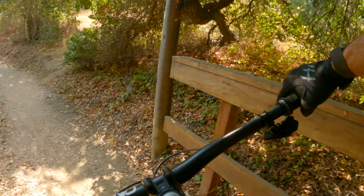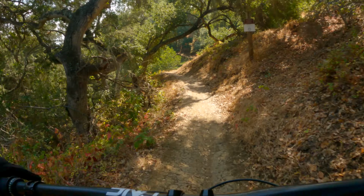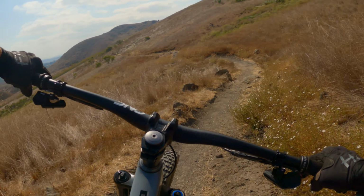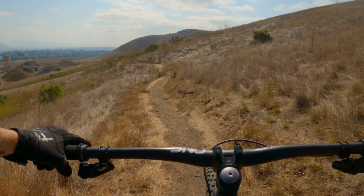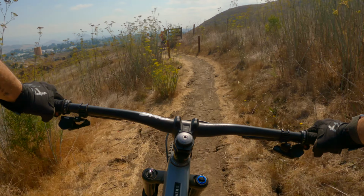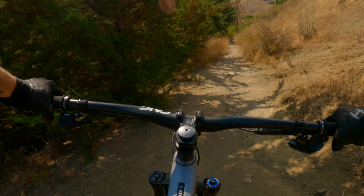Oh, hello, bridge. Oh, that could be dangerous. Don't fly off that. Oh, almost killed a lizard. Nice little flow section. Mind if I squeeze by you guys? Oh, no worries. Thanks. No hikers, no hikers, no hikers.